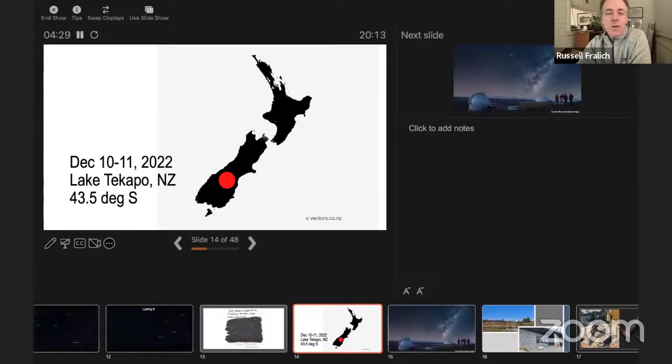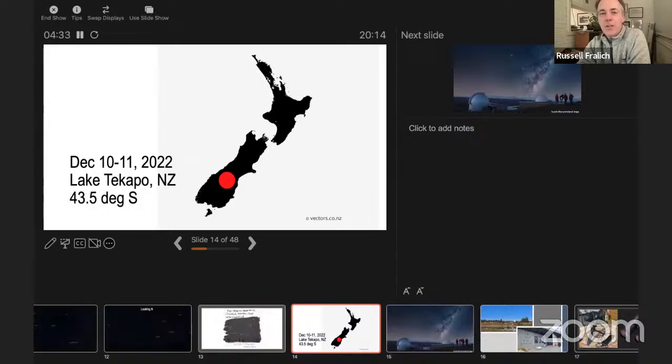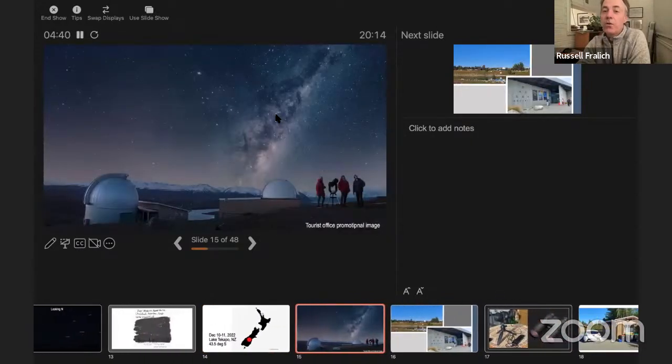We didn't stay there long. I managed to convince my wife to make a little pit stop at an international dark sky site. And this is a place called Lake Tekapo in the middle of the mountains. This is a picture I've taken from their tourist website.